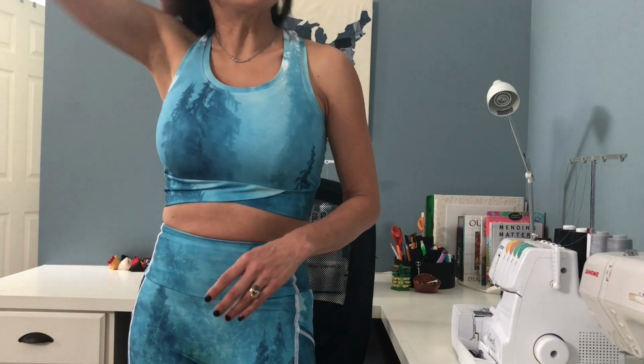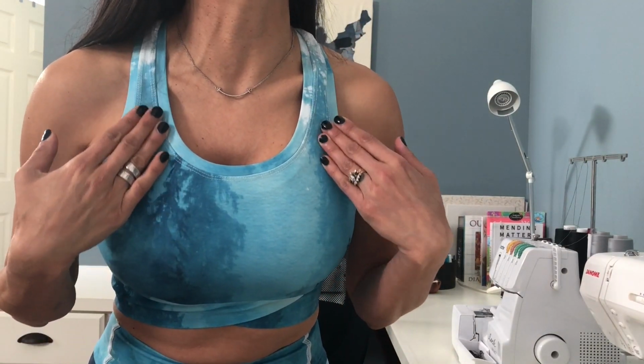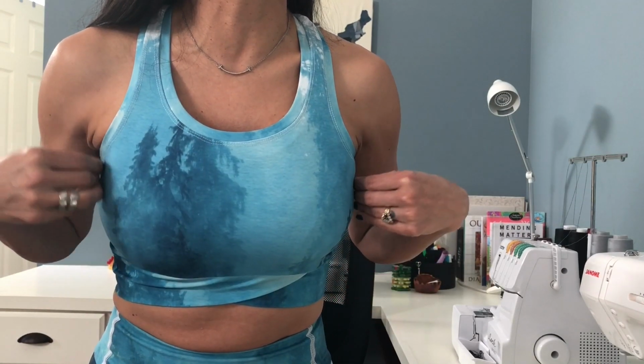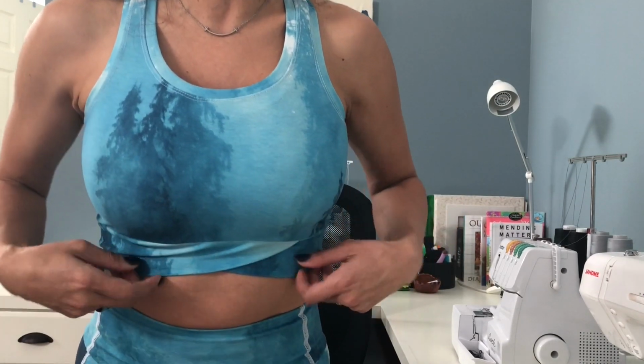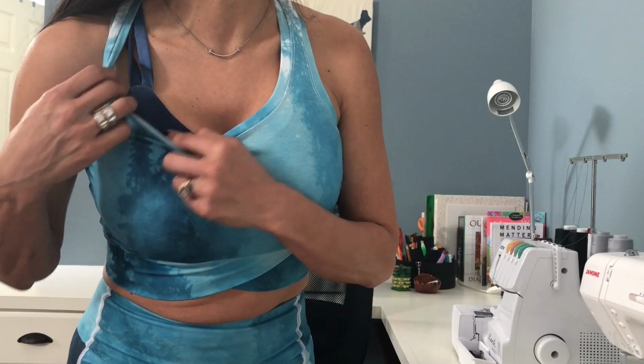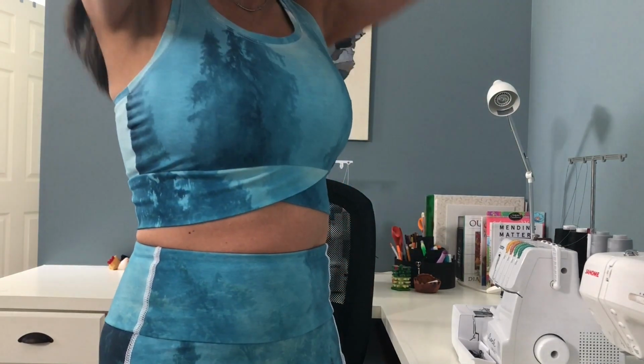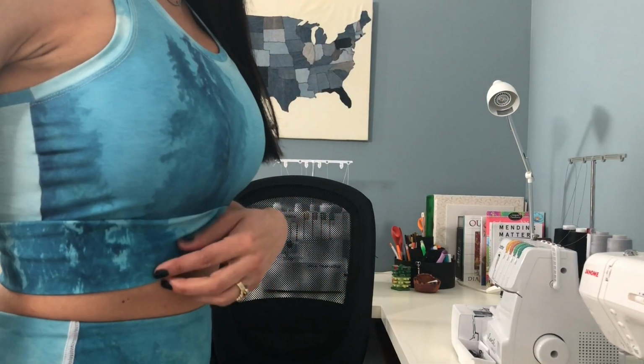The fabric that I used for this set is called Misty Trees from Sew Dynamic, and let me show you a little close-up of these beautiful trees. It all comes in one single panel, and this is the top of the panel, and so I used it for this Greenstyle Elevate crop top, and underneath I'm wearing a Power Sports bra, which hides perfectly under the Elevate racer back version. But look at these beautiful trees.